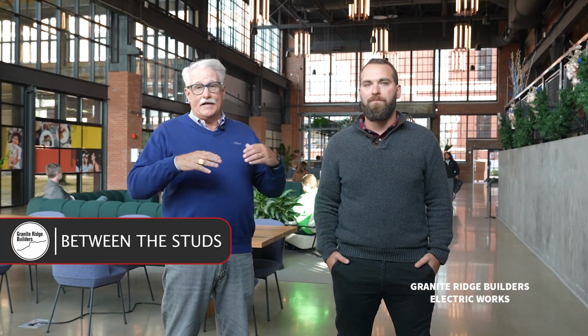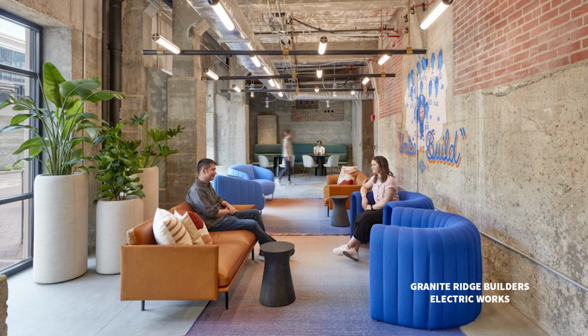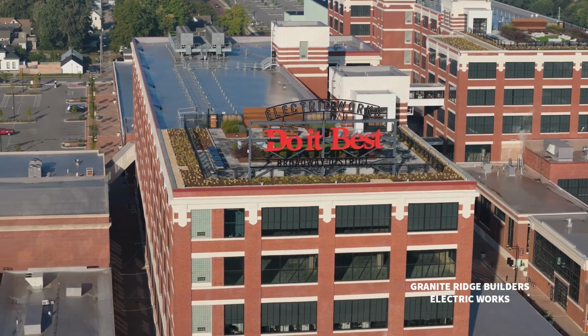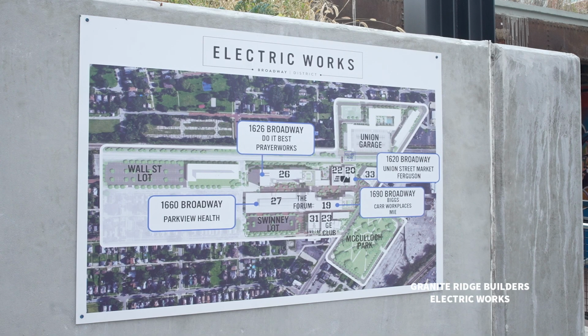So Mike, not only is Electric Works a great place to come and find a specialty coffee or sandwich, but there's also some businesses that are grounded here that are an incredible asset to our area. In order to have a mixed-use development like this, you have to have a strong anchor company to hold the roots here. And that would be Do It Best, correct? Do It Best. So Do It Best is an amazing company that we have in our local area. Their headquarters are here. Do It Best occupies almost 200,000 square feet of Building 26 right across the street from where we're at right now.